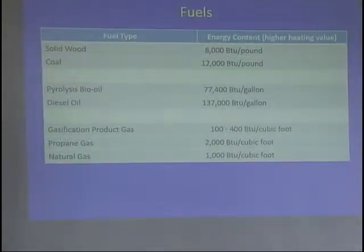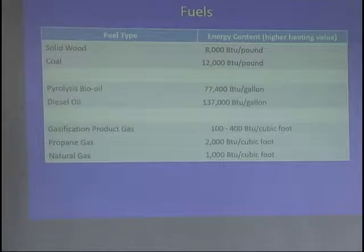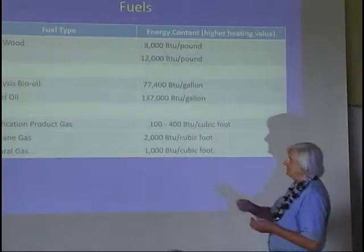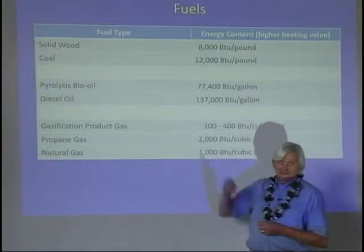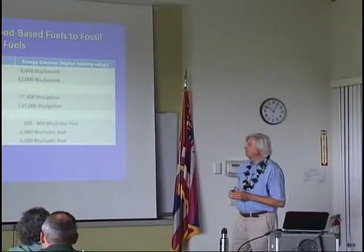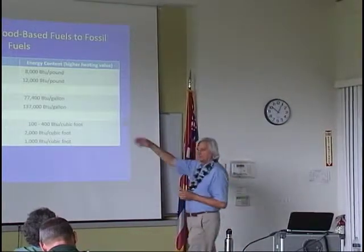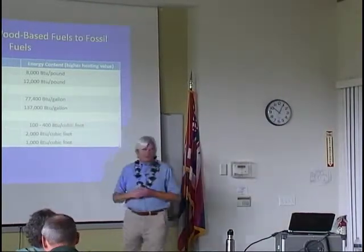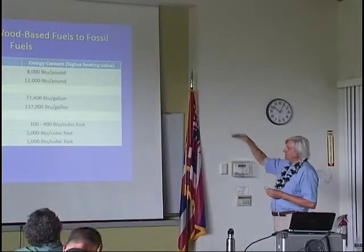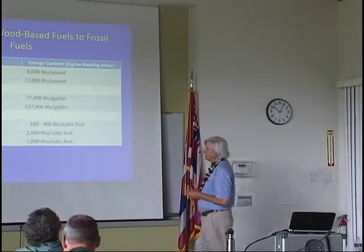The process that gives you that bio oil would be in the range of thousands of BTU per gallon. It's a different ballpark, and in fact, bio oil and diesel oil might work well together, but they don't mix easily, so you have to do other conversions to mix it with the diesel oil. So it's difficult to work with.